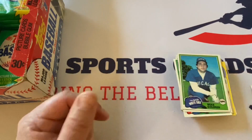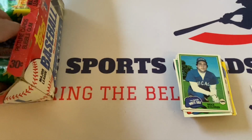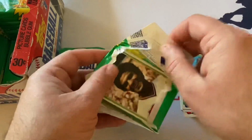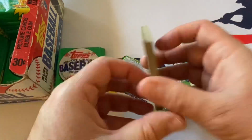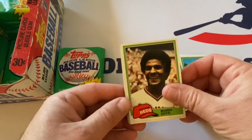Hopefully we get another one. Again, we have this whole set, so again, these are extras and just cool things to get here. So, okay. Here is that gum again. Would not even eat that, even if you paid me to eat that.